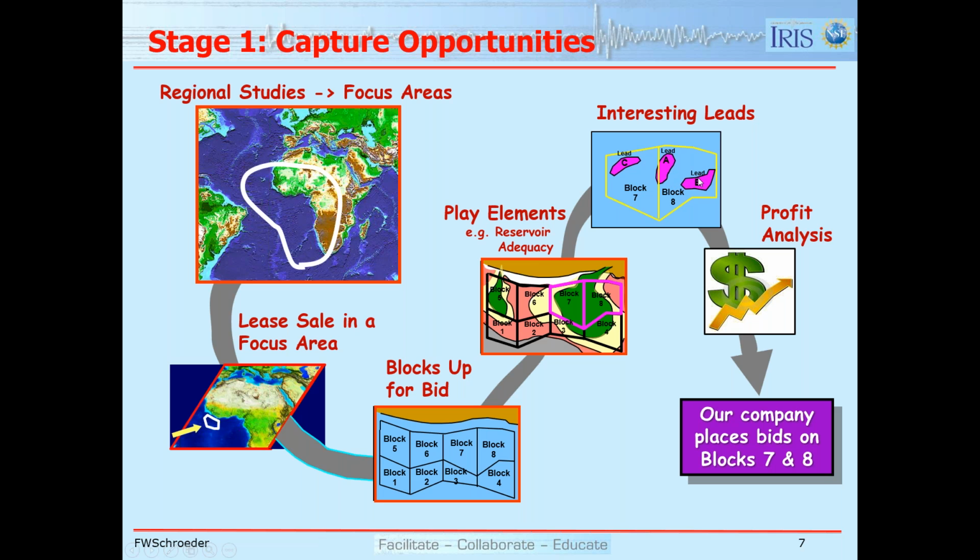We would find certain geological features, primarily using seismic, to define some leads. So here we have lead A, which straddles block 7 and 8, lead B in Block 8, and lead C in Block 7. We'll do some profit analysis, how profitable might lead A and lead B and lead C be, and then maybe we'll get to the point where our company places bids on both Block 7 and on Block 8.